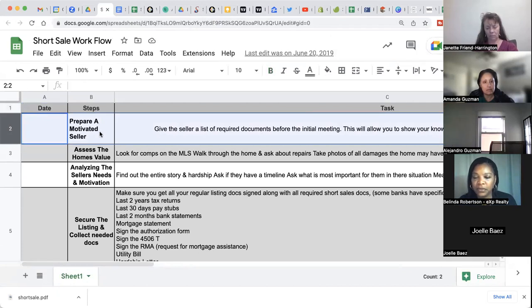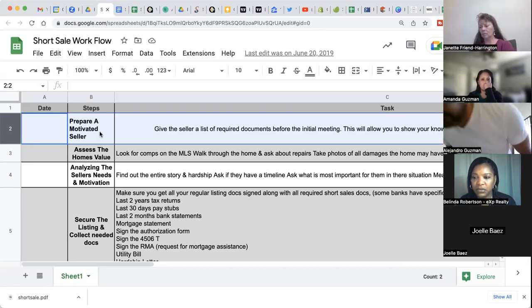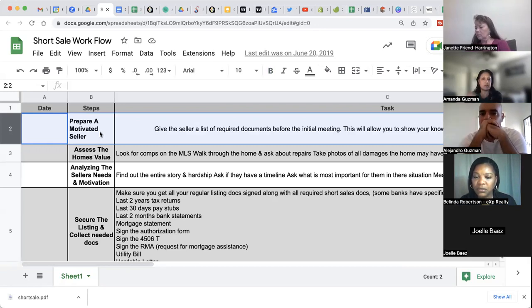Let's prepare a motivated seller. And the key word there is motivated, because we've gotten people who were in a position to do short sales who were not motivated, who wasted our time. Why would they do that? Because they just want to stay in the house as long as they possibly can. And when they don't see the end in sight, some people are opportunistic and will just drag their feet. I'm not saying it's not good to take those people on as clients, but you need to make sure that they're motivated to sell when it gets approved.